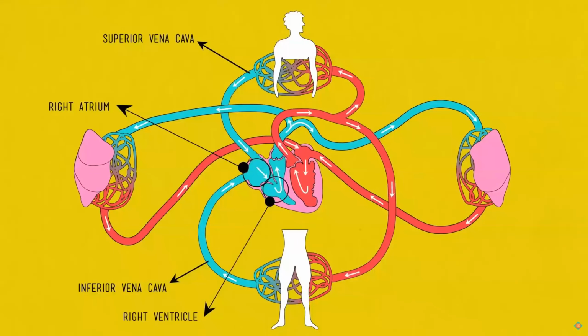So all this deoxygenated blood is now back in the heart, and it needs to sop up some more oxygen. So it flows into the right ventricle and then into the pulmonary artery. Now arteries, remember, flow away from the heart, even though in this case it contains the deoxygenated blood. And pulmonary means of the lungs, so you know that this is the path to the lungs.